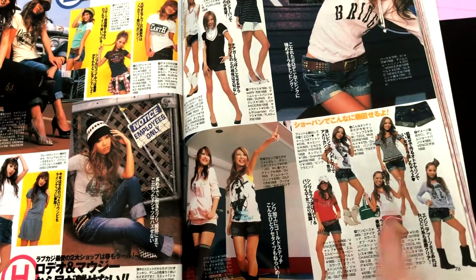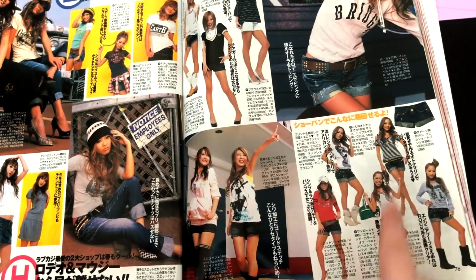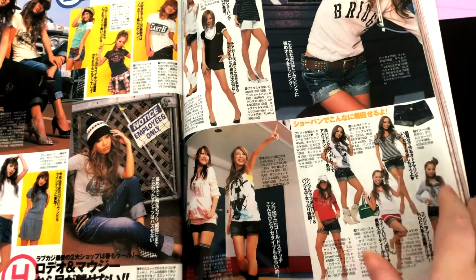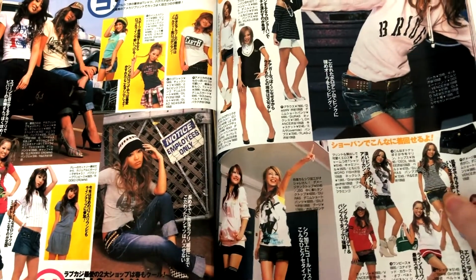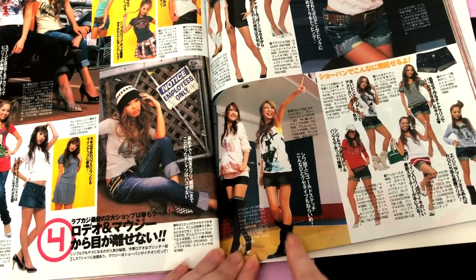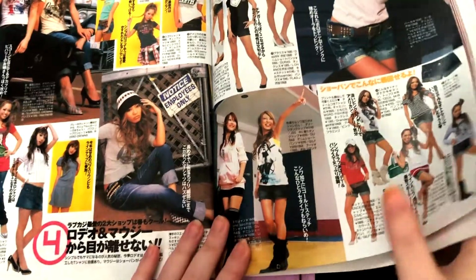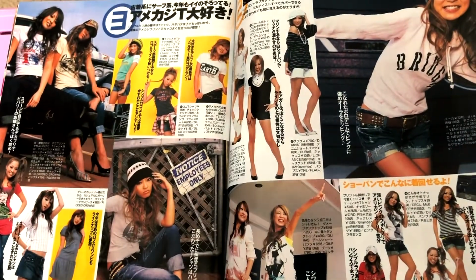We have more just paired with denim shorts. Even here they show a denim short and how they paired it together with other things, which is really, really fun. These shorts are so cute. Why don't they make shorts like these anymore? More of this with a ruched type of boot. I don't know how to explain these boots, but they're everywhere. Or at least they used to be everywhere. They're not now, not anymore, but they were a thing at one point.